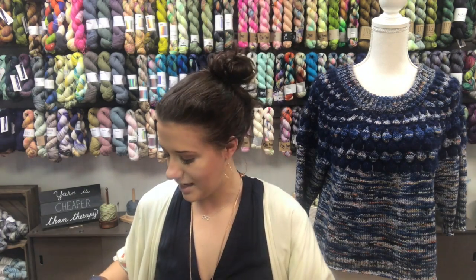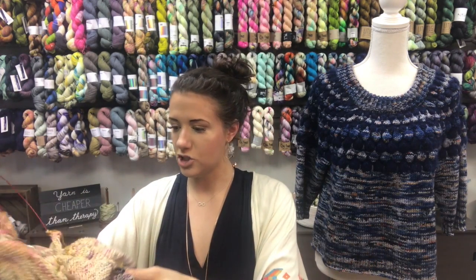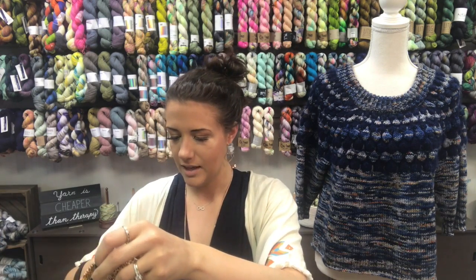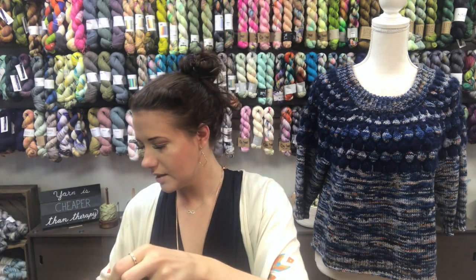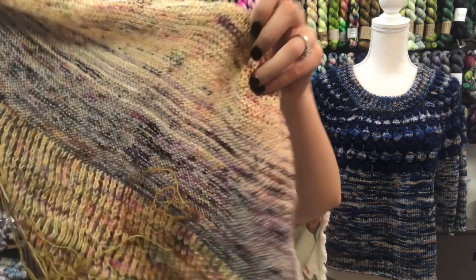This is my What the Fade by Andrea Mowry. And I have just begun fading in, and I'm in the middle of a row. Why am I always in the middle of a row? I have just begun fading in color B in the reverse order. So I only have to knit color B for a little bit, fade in color A, knit color A, and then I'm done. So I'm seeing the finish. You can see what a gorgeous fade this is.